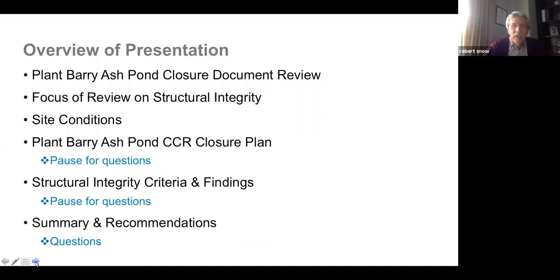Our presentation this afternoon will highlight the items on the screen here. We'll first talk briefly about document review, a little bit on the focus of the independent review on structural integrity and the site conditions. And then we'll get into some of the physical features of the closure plan, followed by the structural integrity criteria and some of the findings from the review, and wrap up with a brief summary and some of our recommendations. As you can see, I've built in a couple of locations to pause for questions in order to try and address things as they come up in different parts of the presentation.